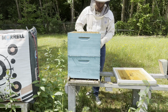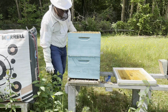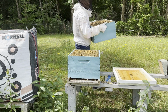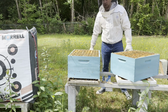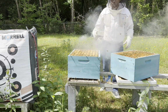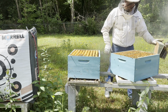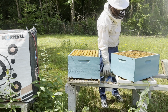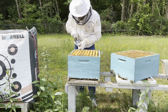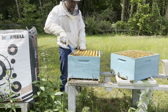Okay. Time to deal with this heavy boy. Maybe girl. Just a casual 50 pounds, no problem. A little bit of the smoke. They don't want the smoke. Okay. Alright. Got some stuff that they've worked down here. Let's see if this one's stuck to the frame next to it. Looks like it is. Love that for me.